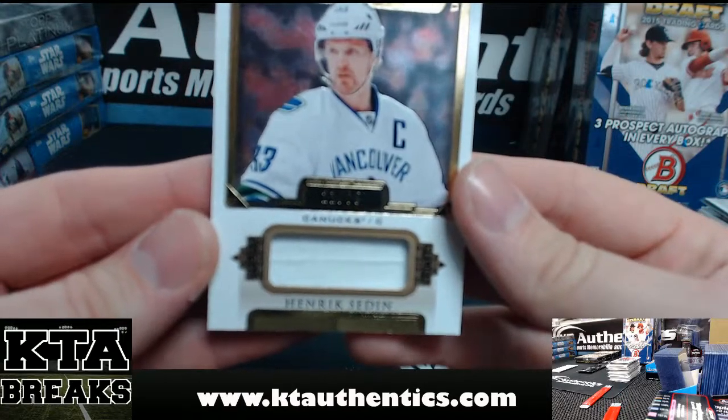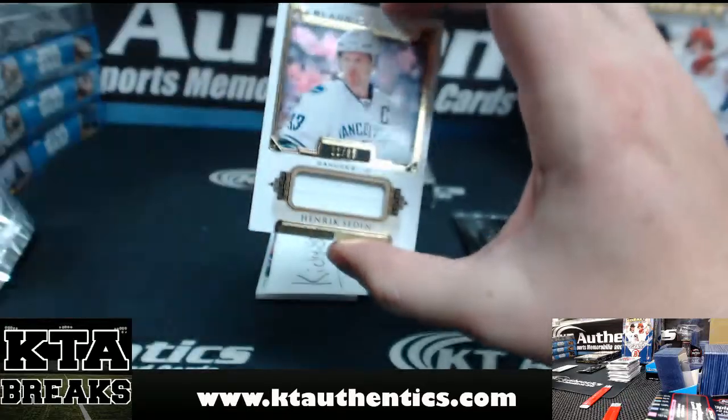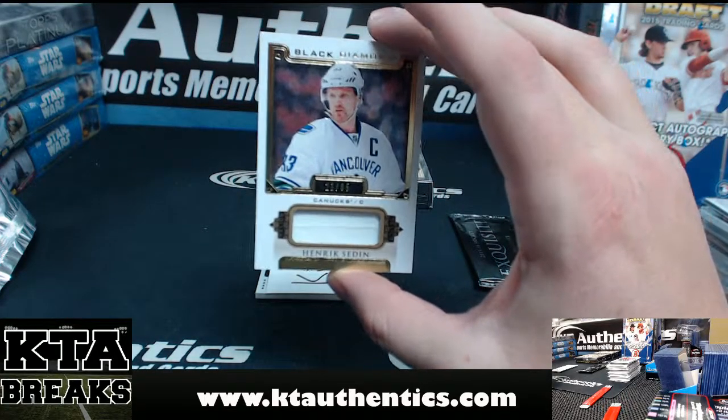Then we got Henrik Sedin, 21 of 85. 21 of 85, Henrik Sedin.